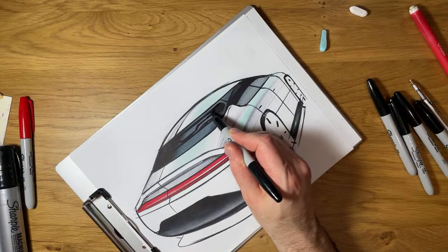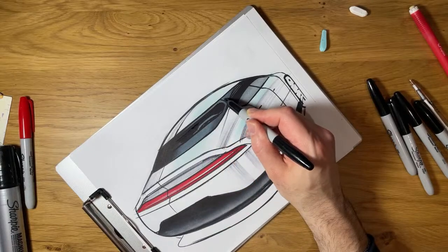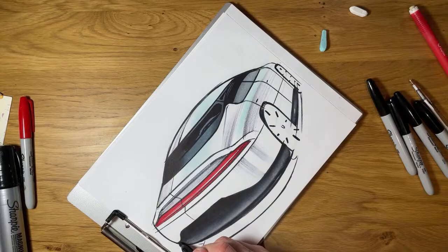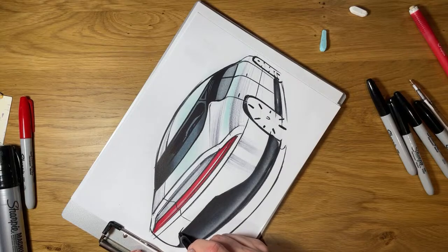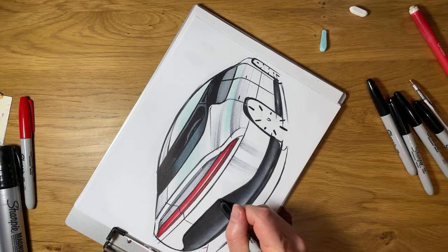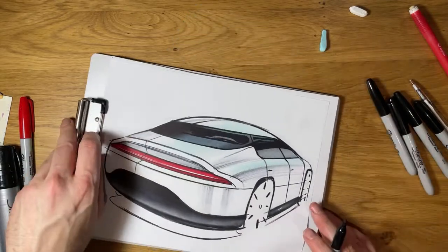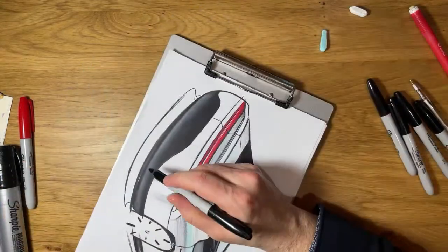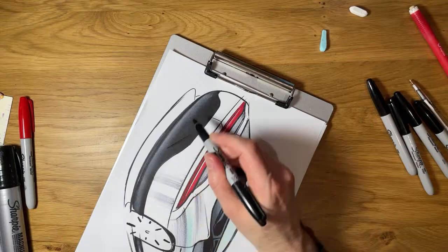A lot of analog sketching is like undoing what you just did and then redoing it. Clean this line up a little bit. I see it's not exactly in perspective. It's a little better. Okay. That's getting somewhere. It's not the best sketch ever, but not terrible either.